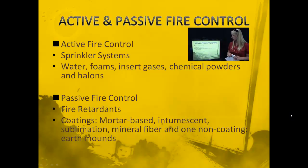Passive fire control includes fire retardants, coatings, mortar-based, intumescence, sublimation, mineral fiber, and non-coating earth mounds. So, the fire retardants, they are actually added to the textile itself to help decrease the chance of the fire spreading.